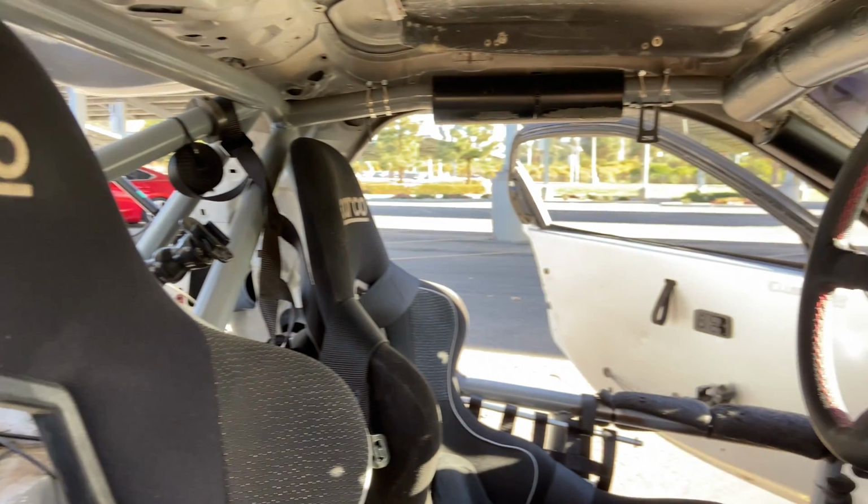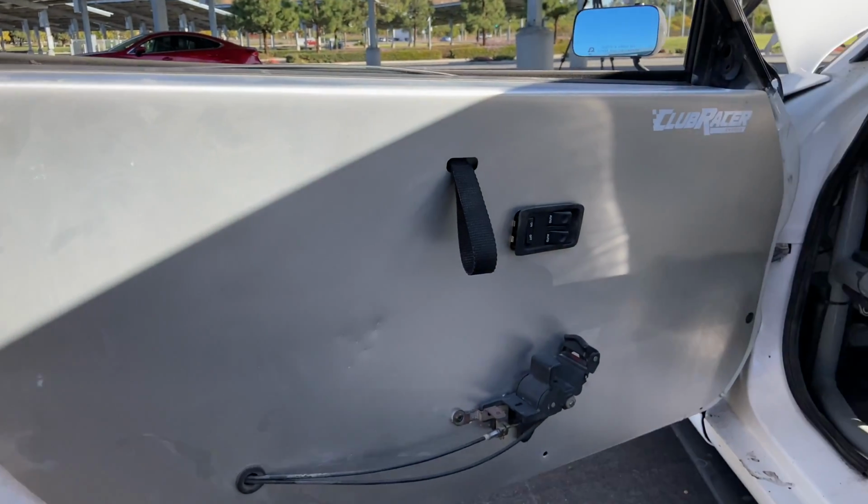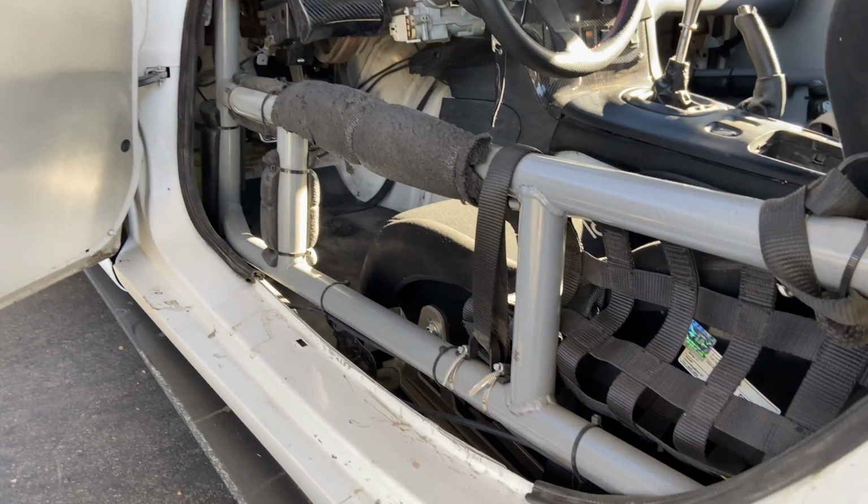So I really want to execute on the same quality of build that the time attack cars in Japan bring out. You know, the cars there are basically the benchmark for all time attack builds in the world, in my opinion. So I want to execute the same quality of build as they do. So yeah, just taking it pretty patiently, not rushing into things, and I really want to prioritize working on my driving.